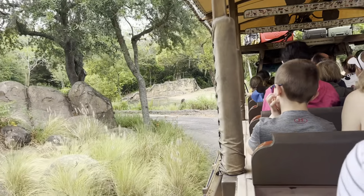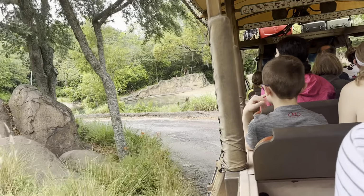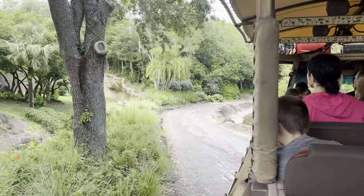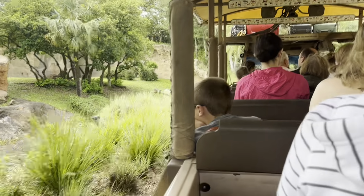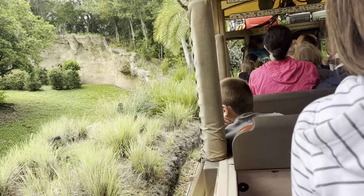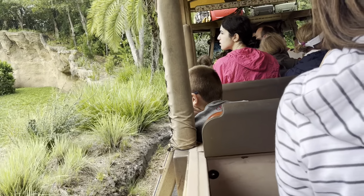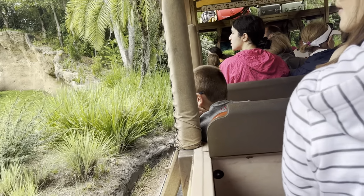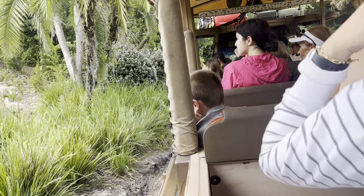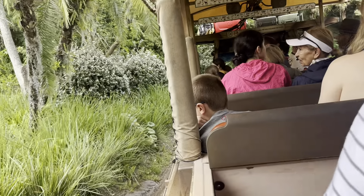Alright, looks like coming up on the right hand side, just a little bit further up ahead is the African elephant. Now, elephants are the largest land animal, weighing in at about 15,000 pounds when they're fully grown. But if you also look to my left, hanging out on this rock, a few mandrills. Mandrills are the largest monkey in the world. So it's kind of an awkward mix between a monkey and a baboon.